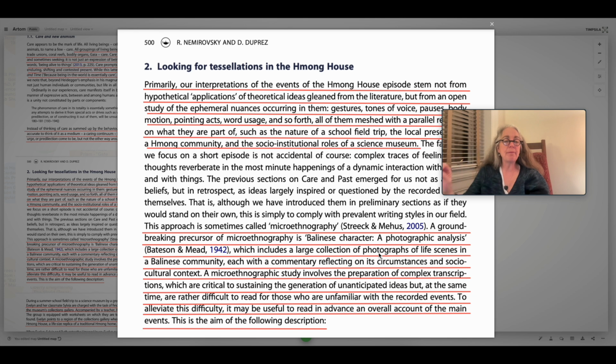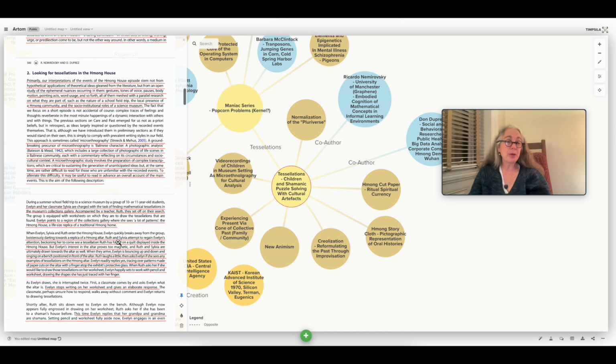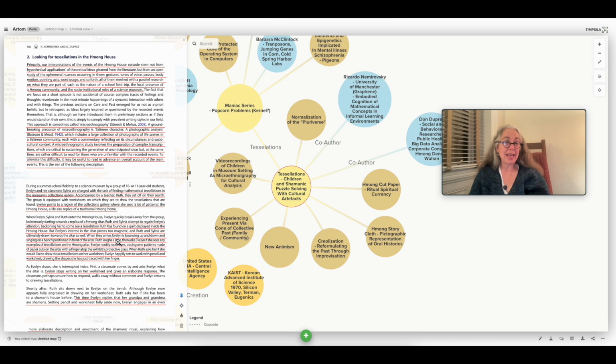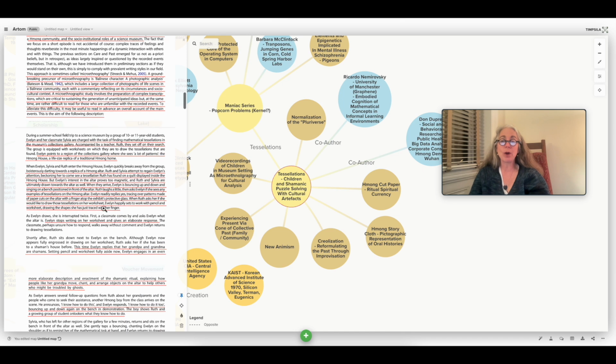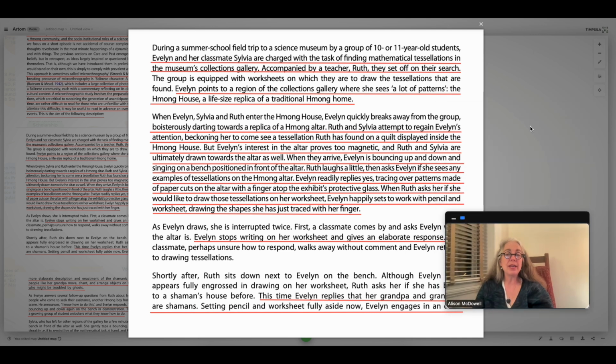And then they're doing photographic analyses. And this goes back to Bateson and Mead, where they're looking at the Balinese with these microethnographic studies. But now imagine, I've talked about this ant computer being like the machine, the outside-in robot, like the outside-in robot is your own therapist and anthropologist watching you.